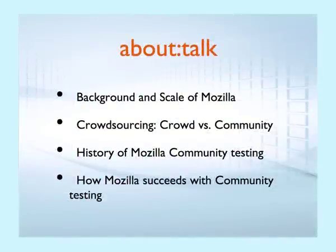So about the talk today, I'd like to give a little background and scale of Mozilla, crowdsourcing, just where that fits in terms of our testing. The history of Mozilla community testing, I think it's really interesting, goes hand in hand with the history of Mozilla itself. And just how do we succeed with community testing?